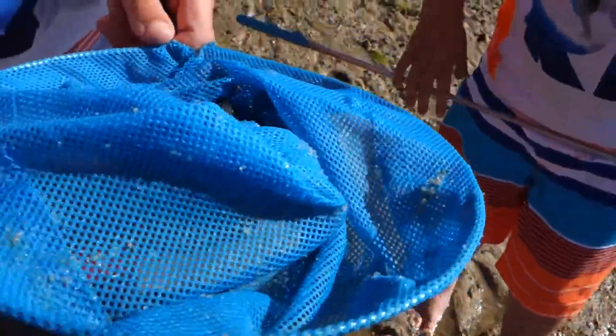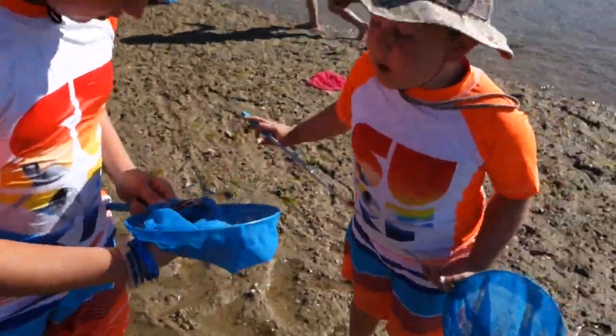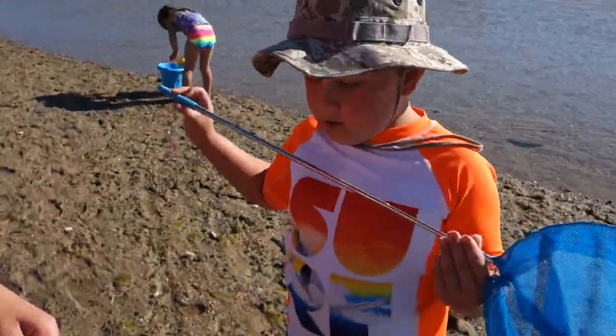Don't you find some other special thing now? I see one. Come on over to me. Look how big his claw is. Where? Oh my god, that thing's huge. That's all closed up. This is his front end, so the front of his foot will come up here.